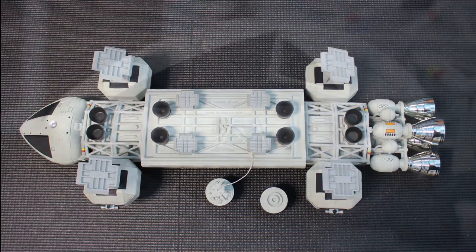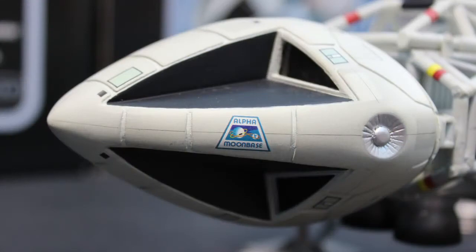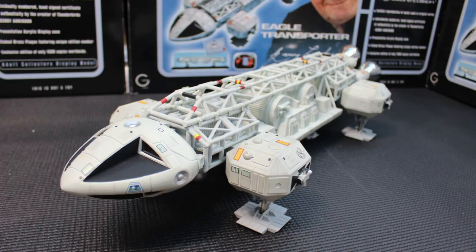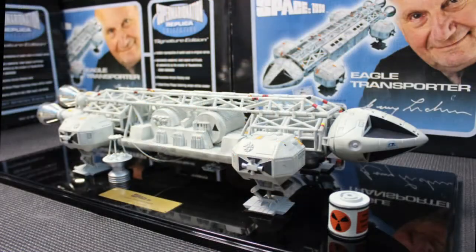I think this is a great looking model and complements the signature series really well. Even though this isn't my favourite model, I think it's very difficult to beat the Laboratory Eagle.